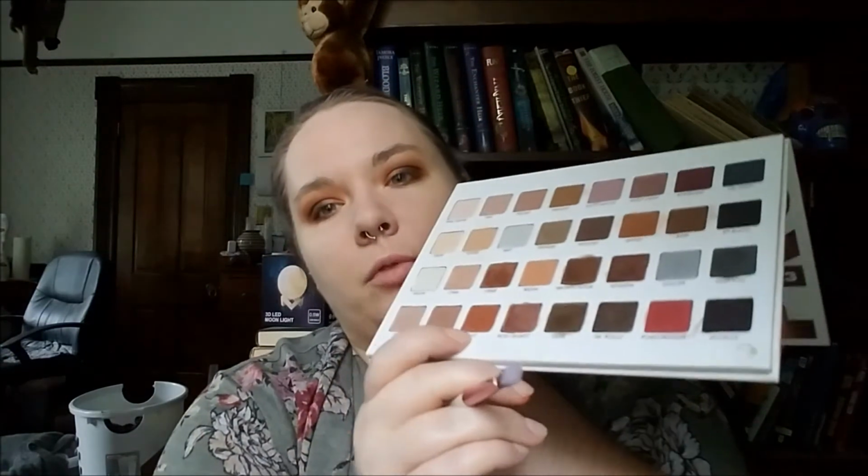I think I want to mix Rust and Pink Bronze to make kind of a lighter version of Rust. And put that on my inner half. So, let's see what we're going to do. A little bit of Pink Bronze, a little bit of Rust. Mix them on the lid.